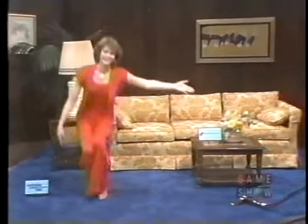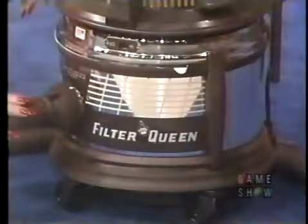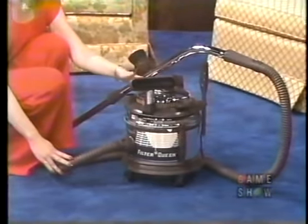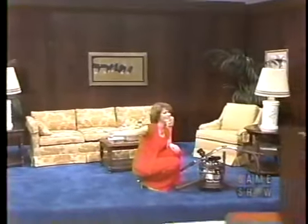Next, to keep that carpeting looking new, this vacuum cleaner. You can protect your home against indoor air pollution. Filter Queen, a home cleaning system with a filter cone. No messy bag to empty. Removes deep down dust and dirt. Filter Queen. And finally, for your family's enjoyment, this organ.